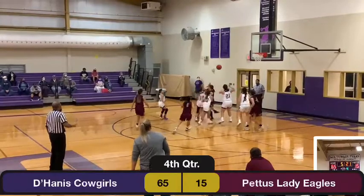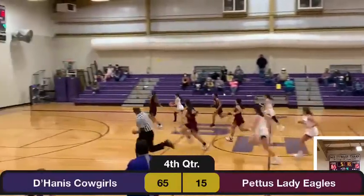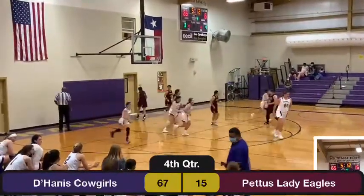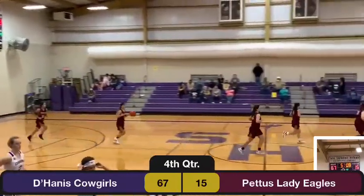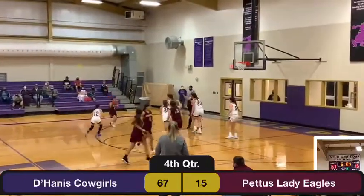Long three off the front of the rim, rebounded by Pettus. Stolen, taken by Maddie Rodriguez, who finds Garcia down the court, taking it all the way and lays it up. 2 points for Alicia Garcia once again. Garcia now with 8 points. 5 minutes remaining here in the ballgame.